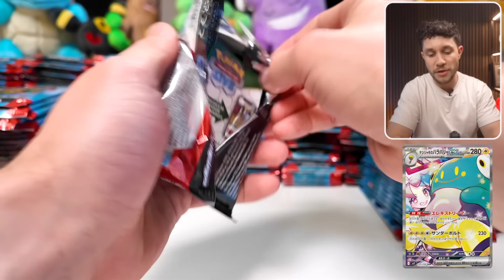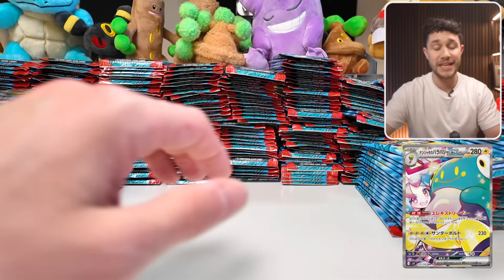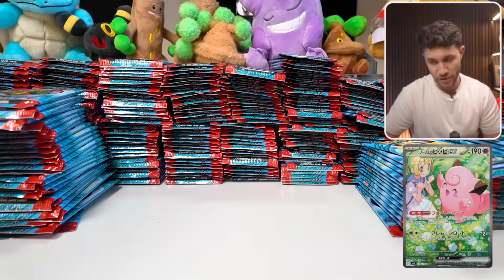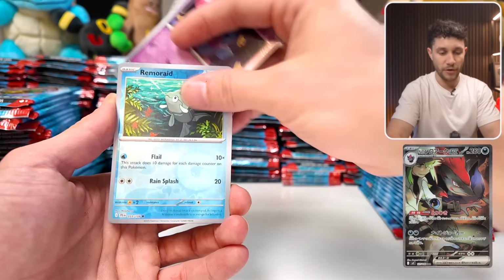Then we've got the Iono's Bellibolt EX. We have not pulled that yet. That's definitely going to be a top chase in Battle Partners. So if we can get that from these packs, then, the more the merrier, right? We've got Lily's Clefairy, which obviously we have already pulled, which I still cannot believe. And Zoroark, which we have also pulled, literally can't. That's 2 of the top chases we have already hit.